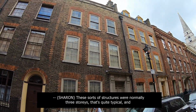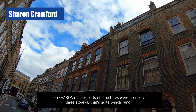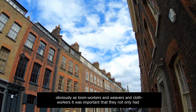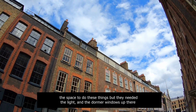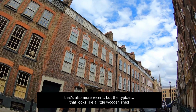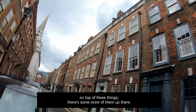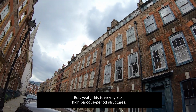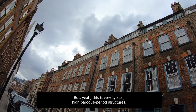These sorts of structures were normally three stories. That's quite typical. And obviously, as loom workers and weavers and cloth workers, it was important that they not only had the space to do these things, but they needed the light. And the dormer windows up there, that's also more recent. But the typical, that looks like a little wooden shed on top of these things. There's some more of them up there. Obviously, these have been heavily restored. But yeah, this is very typical high Baroque period structures.